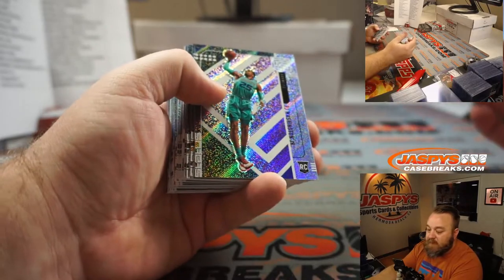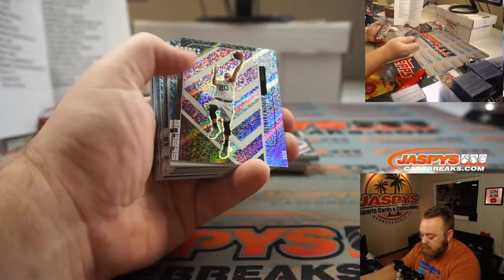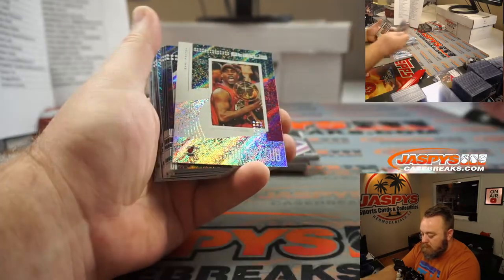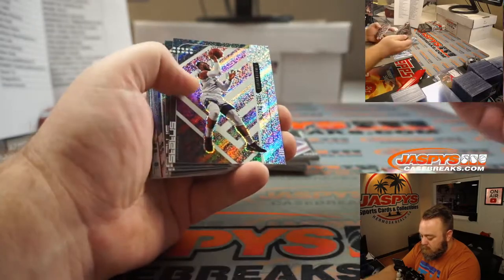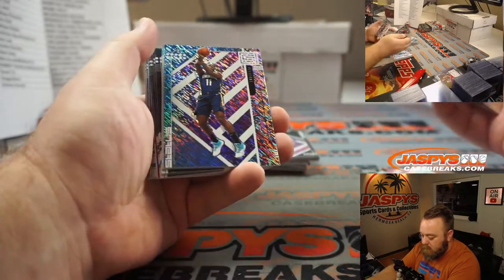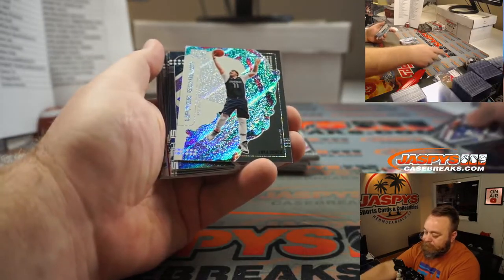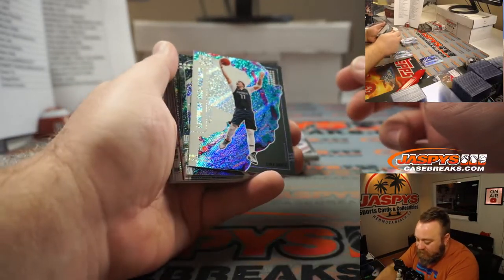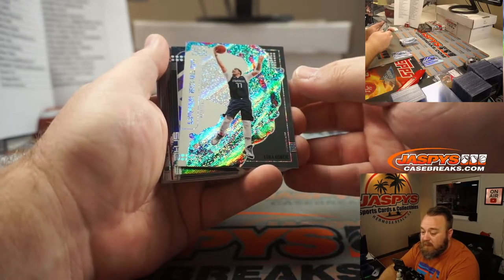PJ Washington Jr. for the Hornets, Dan Oriol. Luka. Upper echelon. I think this is a pretty decent one here. Dallas Mavericks, Michael Mercado.